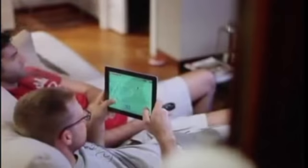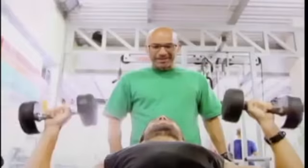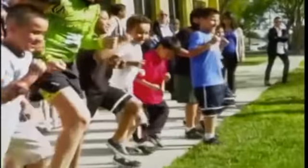At the same time, a highly sedentary lifestyle over the last 30 years has resulted in a global epidemic of obesity. Solutions that emphasize a balanced diet and a healthy, active lifestyle are urgently needed.